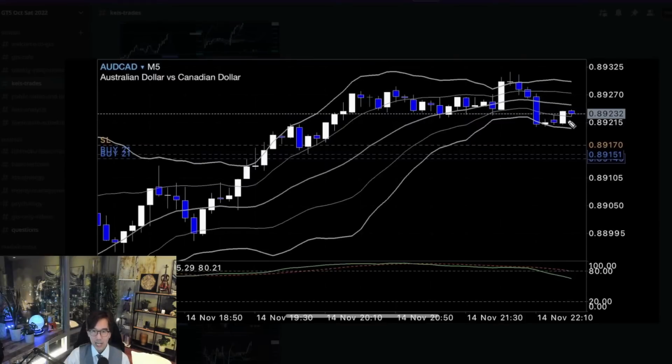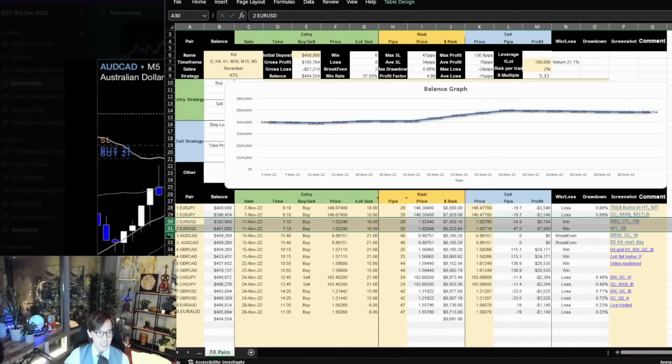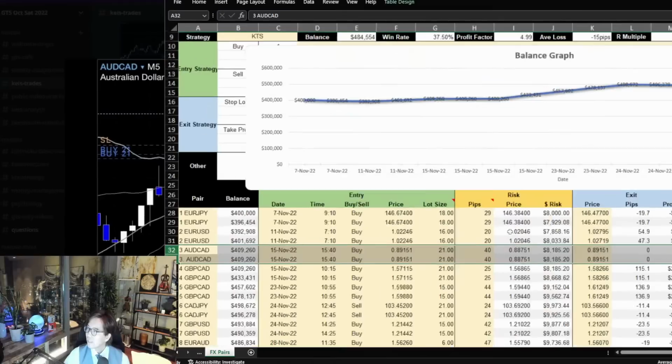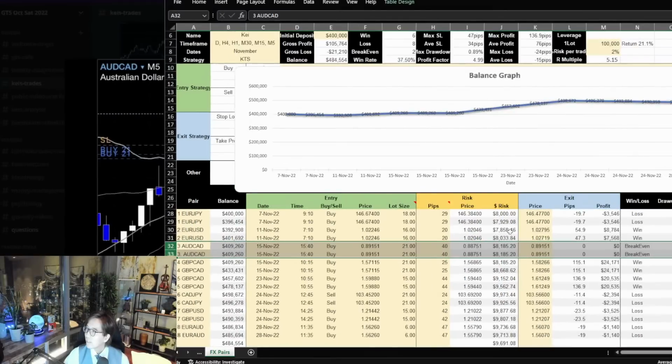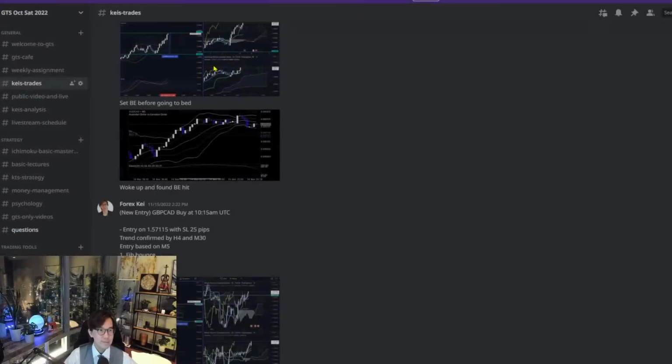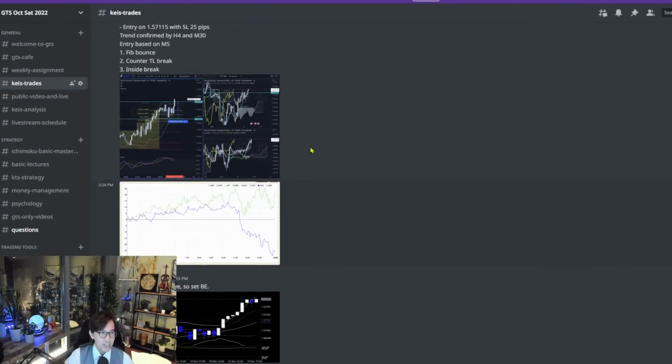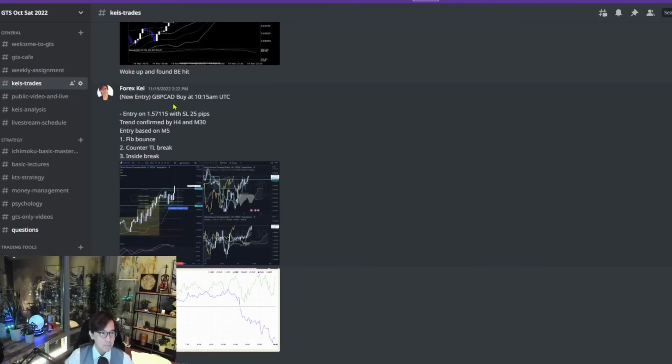And next morning I woke up and I found the market just hit the break-even and exited my trade. And that was my third one, AUD-CAD. I exited with a break-even this way. And yeah, let's see. So next one I took was the pound CAD on the 15th.